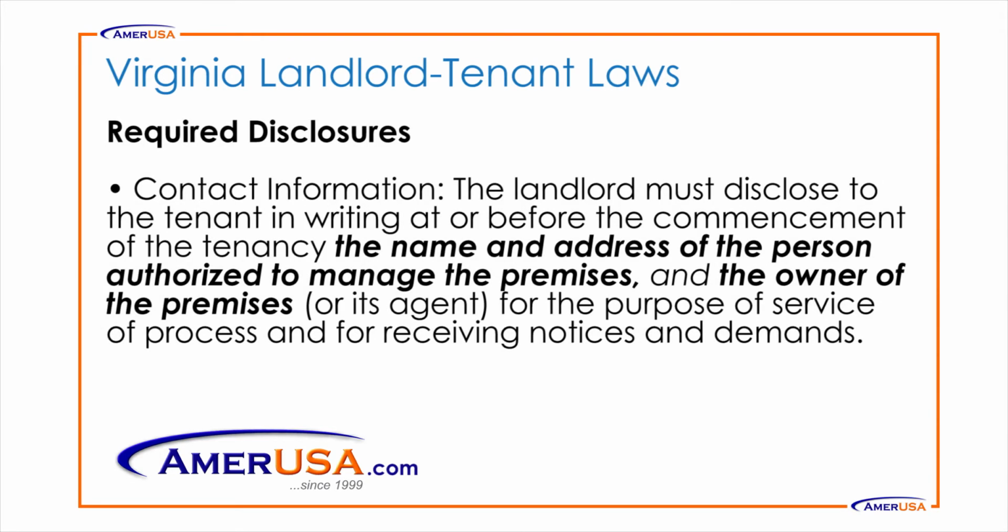Required disclosures. Contact information. The landlord must disclose to the tenant in writing at or before the commencement of the tenancy the name and address of the person authorized to manage the premises and the owner of the premises or its agent for the purpose of service of process and for receiving notices and demands.